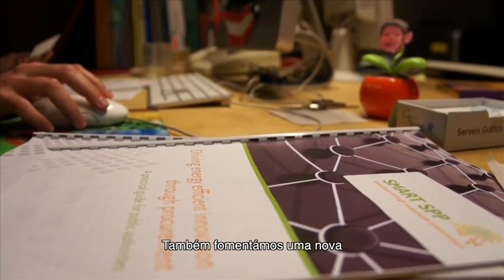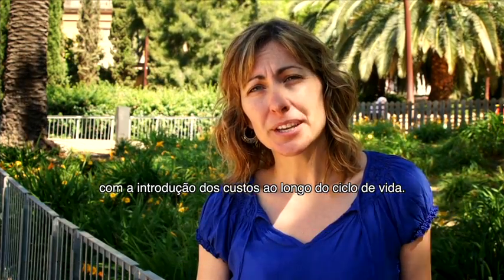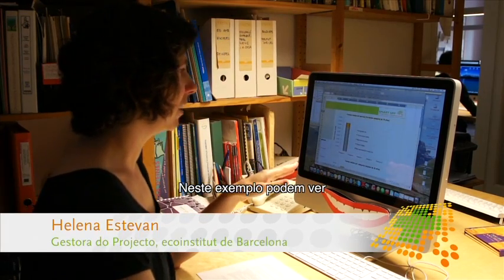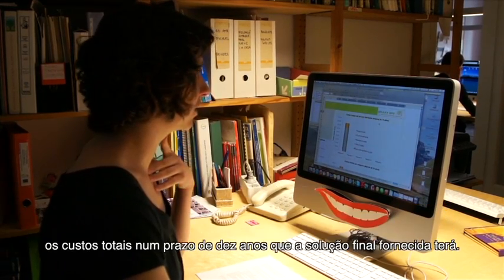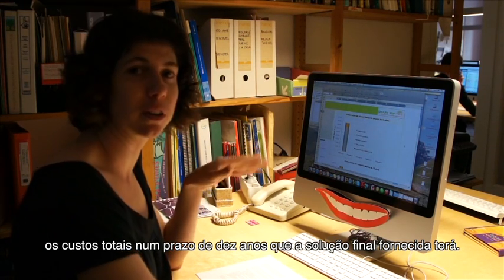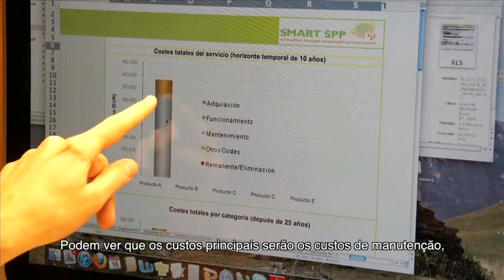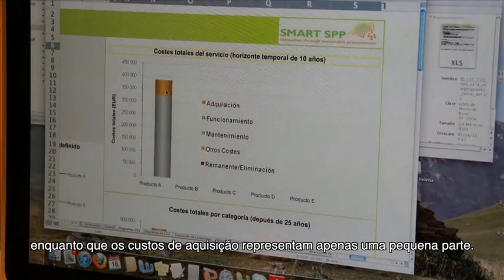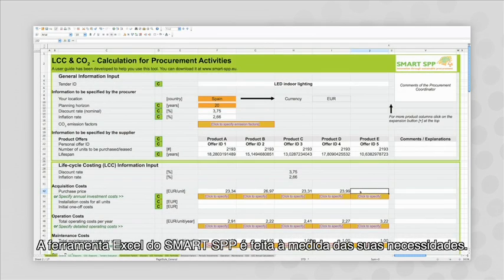We have also encouraged a new way of considering the cost of products and services with the introduction of life cycle costing. Here in this example, we can see the total cost in 10 years' time that the final procured solution will have. We can see that the main cost will be the maintenance cost, while the acquisition costs are only a small part of it. The Smart SPP Excel tool is tailored to your needs.